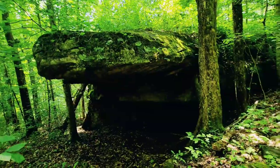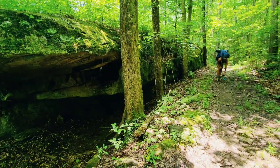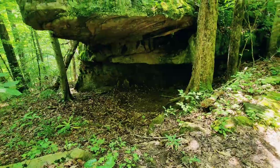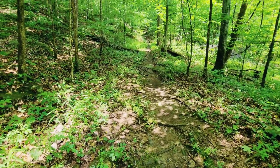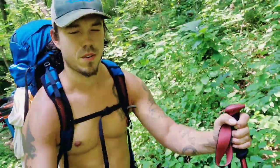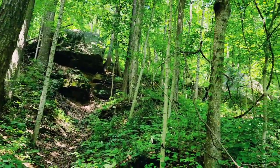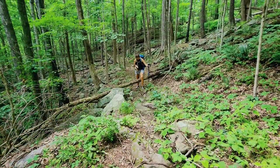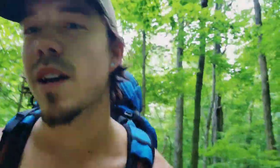Crazy looking. This makes you wonder what was going on under there back in the day. Stagecoach Road. That doesn't seem like much, but when you've been hiking days, it's hard to get over those logs.